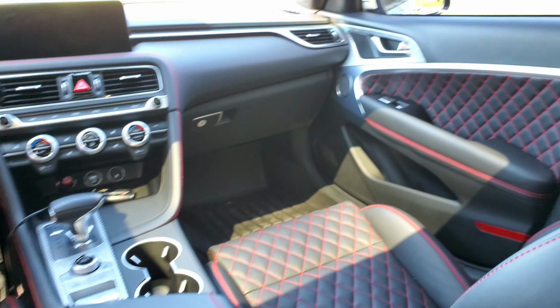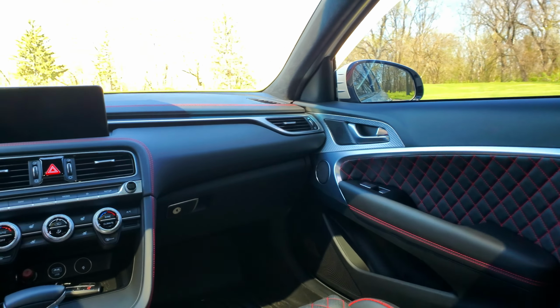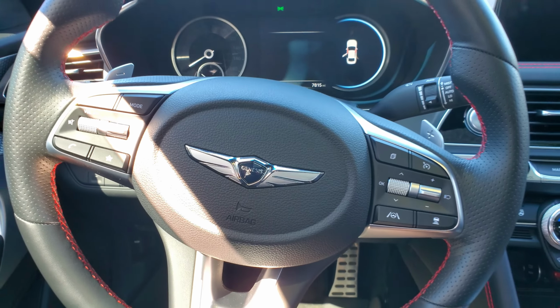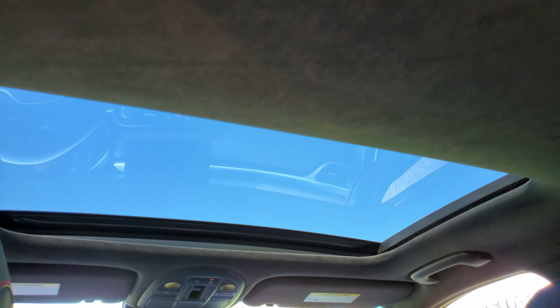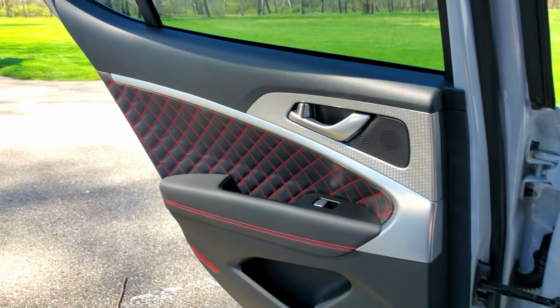So for that reason, I want to try and stick with Genesis, just because I love how their cars look. Their design department is absolutely killing it, and I want to give them my business. And if they can produce a MAGMA G70 that's something along the lines of an M2, M3 or whatever, I think that would be honestly glorious, because like I said, my biggest gripe and complaint with this car is I just wish it was more along the lines of a performance car.